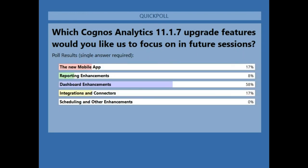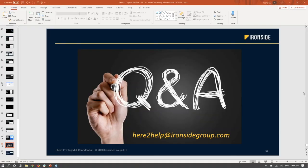This is the result of the poll. So dashboard enhancements, looks like the mobile app and integrations and connectors are tied. Okay, great. So thank you all for participating in the poll.